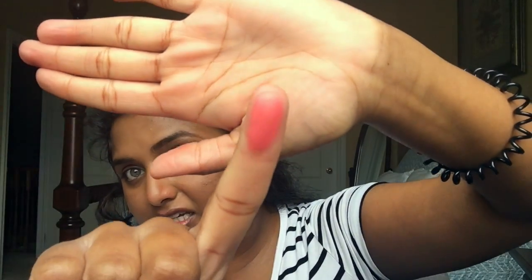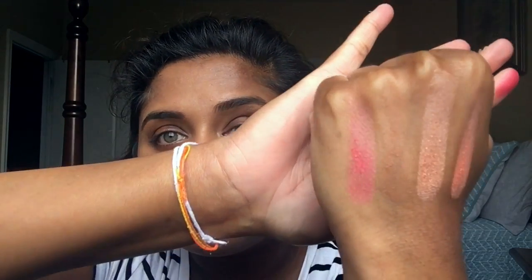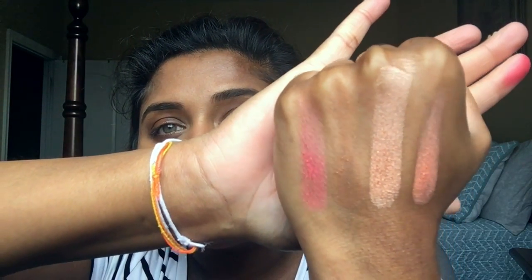So that's it there. Nice and corally, nice and pigmented. And that's the shade there. Very nice, I think. I have so many shades like this. I don't know if you guys can see that.